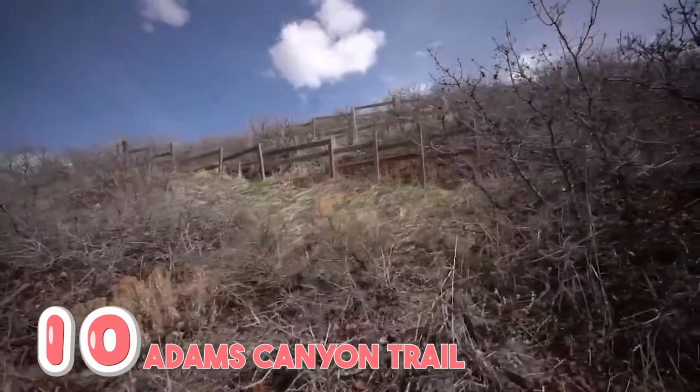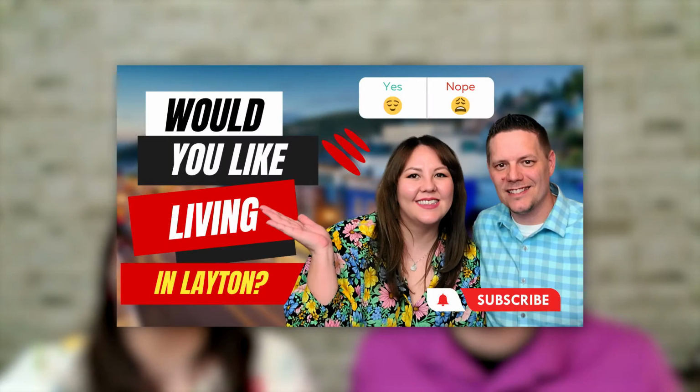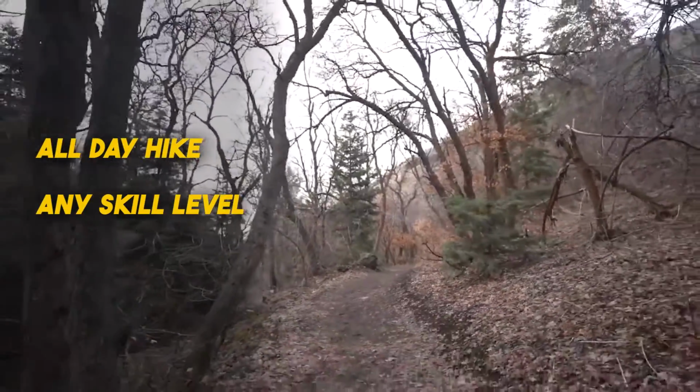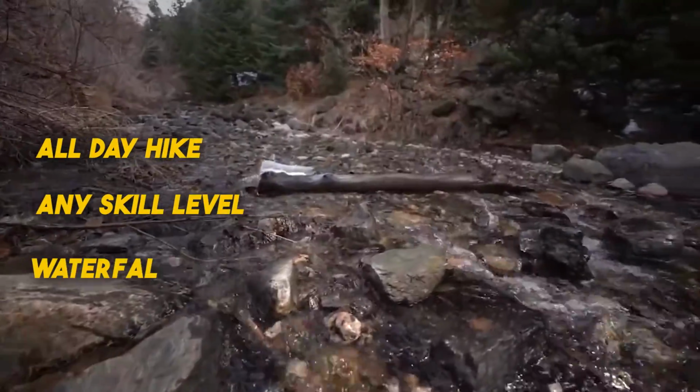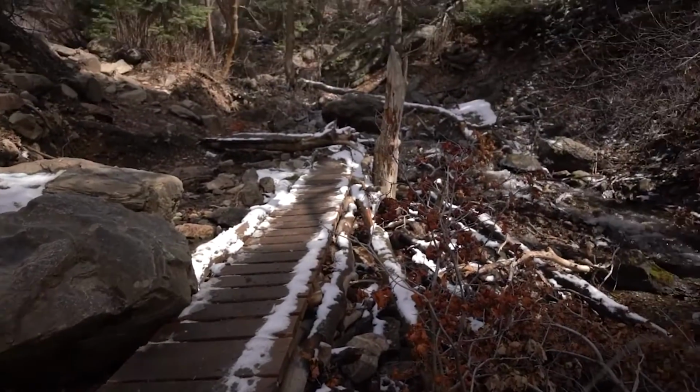All right, number 10 is going to be the Adams Canyon Trail. Now, we did show you a little piece of the trail in our Layton, Utah vlog, which you can check out here. This trail is truly one of the most spectacular trails that you will find in all of Utah. It's an all-day hike that can accommodate any skill level, and you do get a beautiful waterfall at the end for all of your efforts. It's definitely one to check out if you've come to Utah to explore the natural beauty of the state.